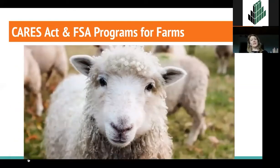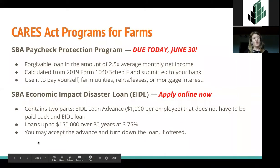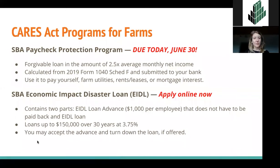First of all, the CARES Act and FSA programs for farms. You've probably been made aware of it through USDA reporting, but there's a program called the Paycheck Protection Program. In red letters, it says it's due today. Today is the last day that you may submit that application, and they are not called grants. They are called forgivable loans, and they are in the amount of 2.5 times your average monthly net income. So they're looking at your Schedule F.